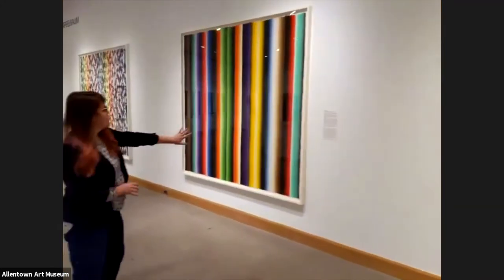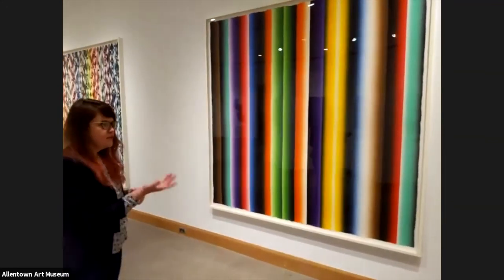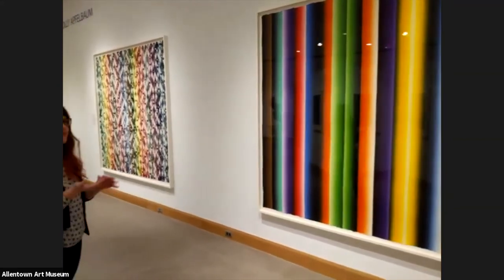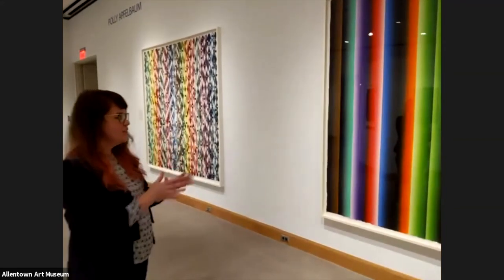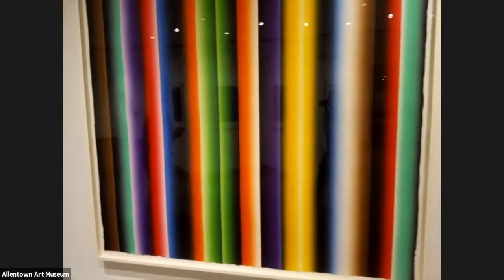Such a beautiful gradient among the colors here, which is surprising because I believe that she does woodblock. I imagine woodblocks have very hard edges, but the gradient is so lovely on these. How would they accomplish something like that?